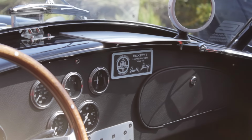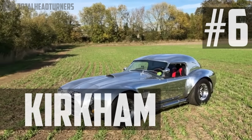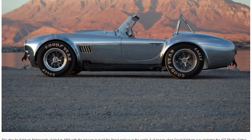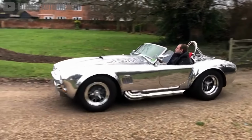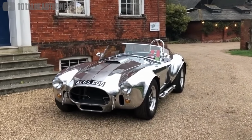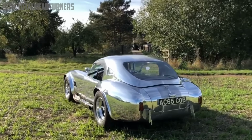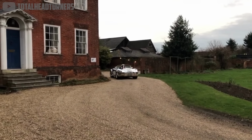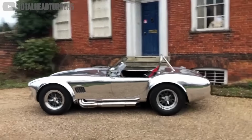But despite having the official stamp of approval from Carroll Shelby himself, some die-hard Cobra enthusiasts still think that Superformance gets beaten out by Kirkham Motorsports. Since 1994, Kirkham has been making aluminum-bodied Cobra replicas, a step above the fiberglass shells used by the competition. This does make their cars heavier and more expensive, but it adds a much higher level of authenticity to the originals, which also used aluminum bodies. They sell both a 427 and 289 version, which are delivered in the same turnkey minus style as Superformance. They're built out of an aviation factory in Poland and can easily cost well into the six figures.